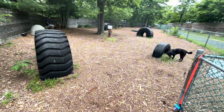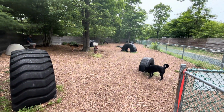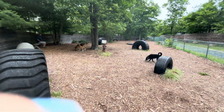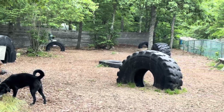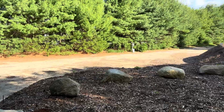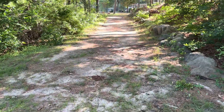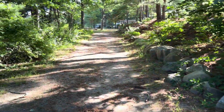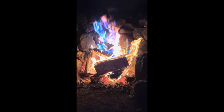They have a large dog park. In addition to the dog park, there are also multiple dog walking areas throughout the campground. One thing we found convenient was that they had dog waste cleanup bags and trash bins located all around the campground. And don't forget the campfire.